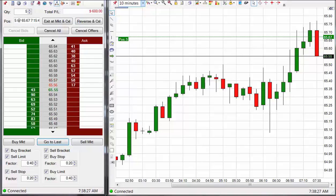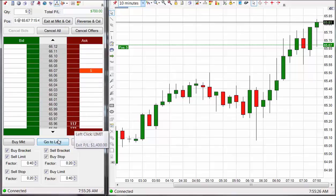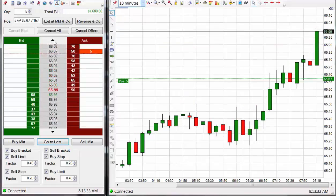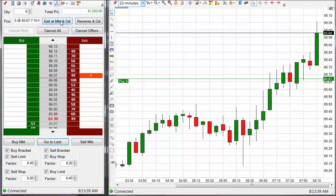I'll come back. Okay, it's continuing higher here. Still got a ways to go though, up to 66.07. I'll come back. It's shooting up here. Almost made it to the exit. Where did it go to? Went to 06. I'm ready to get out.